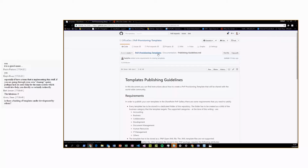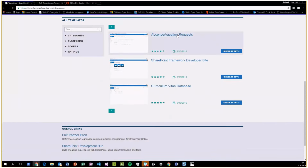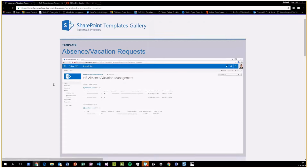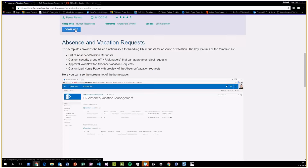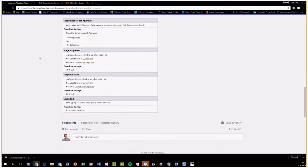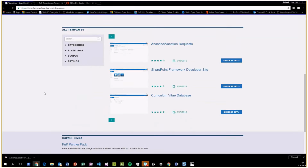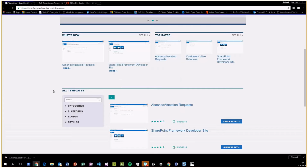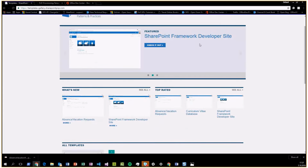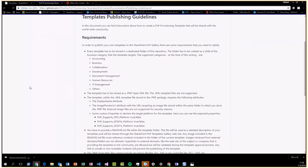Now, let me go back in here and quickly still explain what it actually means. So, if I go to my absence and vacation requests, what I can do here is simply download this PnP template, which is available and downloaded to my machine. And after that, I can actually apply that to my Office 365 tenant. And that's another thing which we need to make sure that we have clear guidance on, how to apply it and what you need to do also within the site. Right now, that guidance is either in an announcement blog post or in here in the PnP provisioning publishing templates.